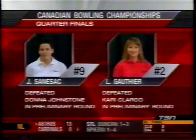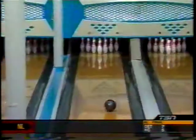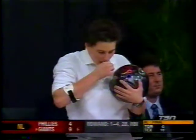Jo-Ann Sanesac from Napierville, Quebec, just out of junior, ran off a string of 5 strikes to advance, bowled a .234. Now faces Lynne Gauthier from Winnipeg, and both with back-to-back spares through the first 2 as Sanesac plays in the 3rd. 3 pins are up. Has to be careful on the lineup on this one. Blows into the thumb hole on it, dries it up, pushes down.